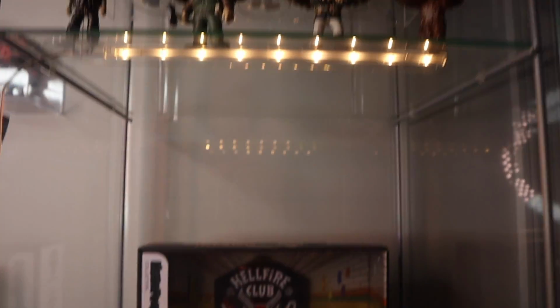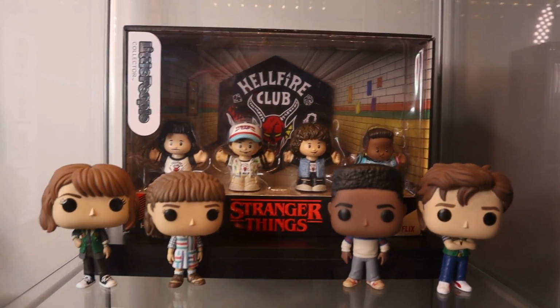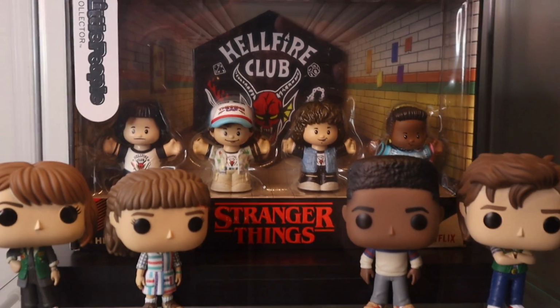But dropping down a level, I've actually got this cool Little People display that Mattel actually sent me. It comes with the Hellfire logo, as well as Mike, Dustin, Eddie, and Erica, and this is from the Hellfire Club episode 1 when we see them playing D&D.